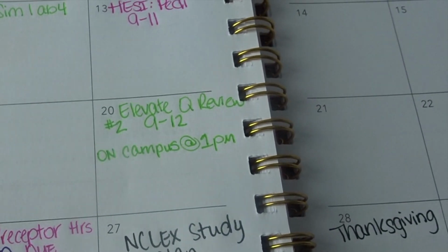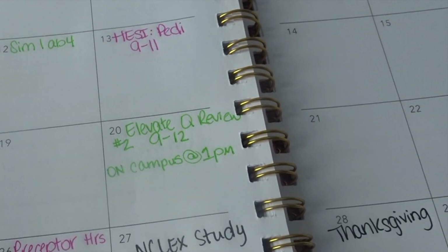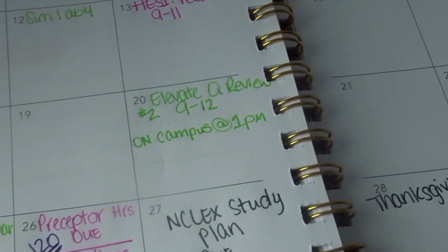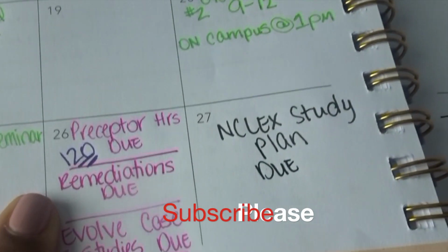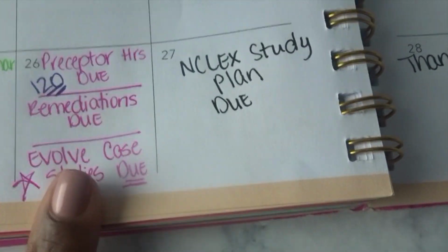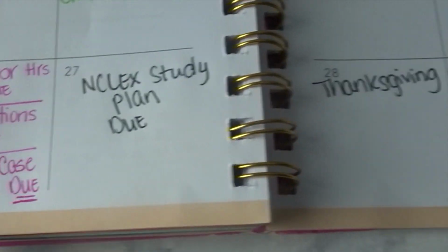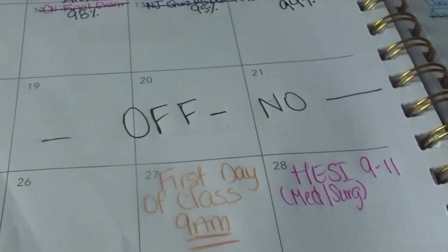I don't know if it applies for HESI, but I know at the regular exams, like the 2 exams that we take online from home, if you fail any of those, which is making below a 75, then you have to do a remediation. And those remediations will be due on this day. We also have Evolve case studies due on that day, which we do online. And I think that's it. The studying for my HESI med-surg for next week.